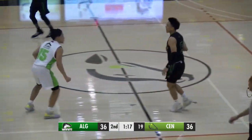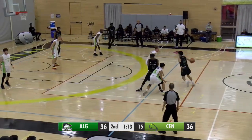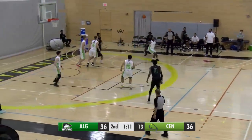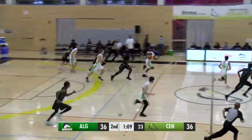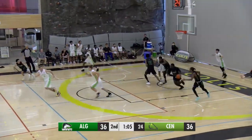Looks like they're trying to set Braden up. Oh, and it's LaChapelle who ends up taking it to the rim there. Looked like they were trying to set up Braden inside for a mismatch, but LaChapelle just taking it all the way to the rim by himself.